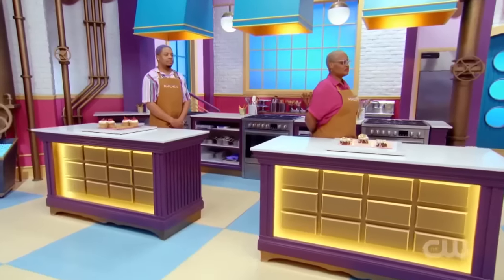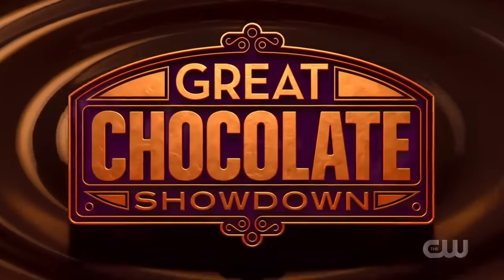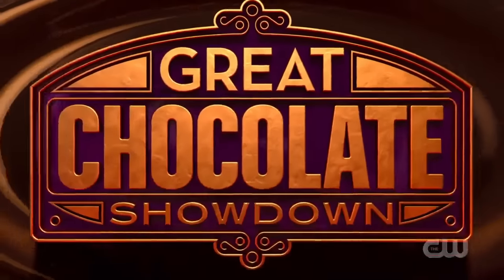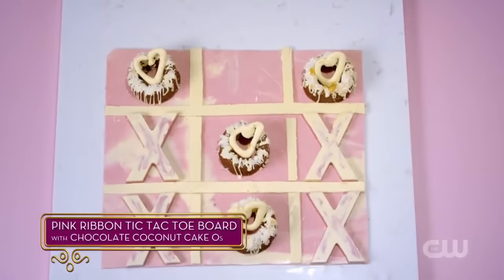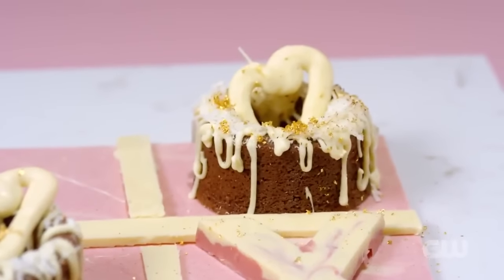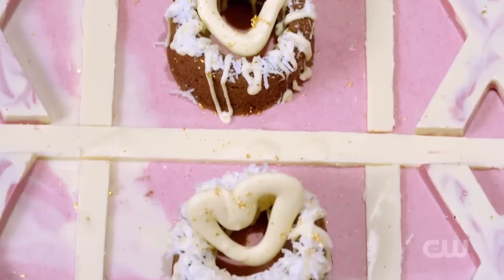We only have one dessert left to taste, and that dessert belongs to Ashley. I made a pink ribbon tic-tac-toe board with chocolate coconut cake O's. This board represents my grandmother. She used to always make us chocolate coconut cake for every birthday. Ashley, you tempered chocolate great. I can see it on the board, on the corners. Your grid lines are inconsistent, but your board pairs really nicely with your desserts.